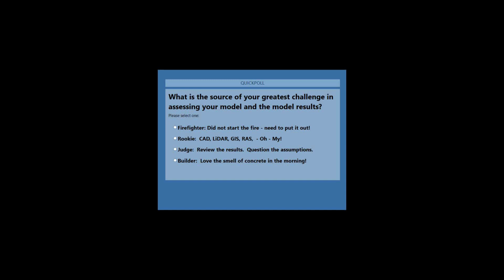Are you a rookie? Are you overwhelmed with all of the digital data, CAD, LiDAR, GIS, RAS models? Oh my. Are you a judge? Are you questioning the assumptions and reviewing results and asking why things are the way they are? Or are you a builder? Do you just love to dig in? You love that smell of concrete in the morning, where it's just a matter of building it. It's not really a challenge, you just do it.